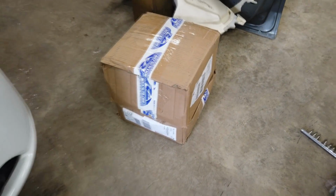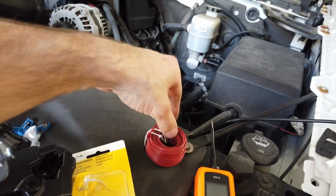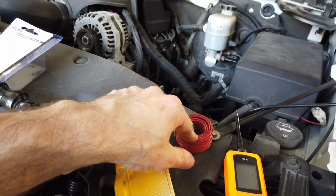And right there are the brakes and rotors for the Kia. So I'm going to have to slap that in here after I get done with this. But I've been running all over God's creation. Got myself a spool of wire. I'm going to have to run this to the back of the truck to have key on power.